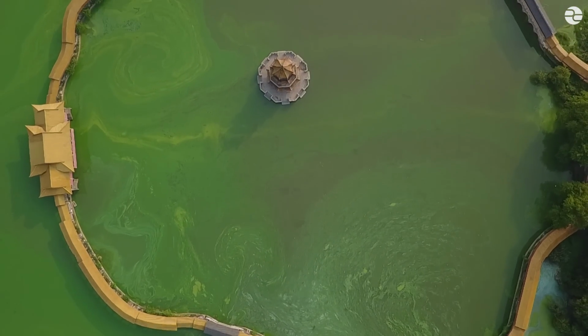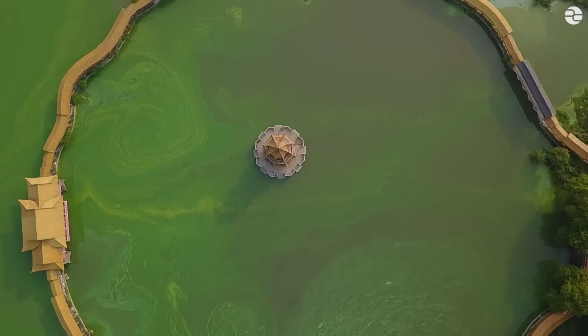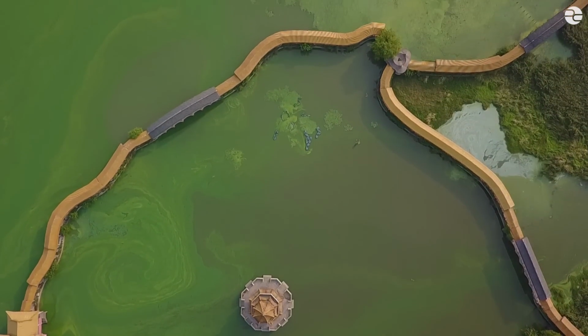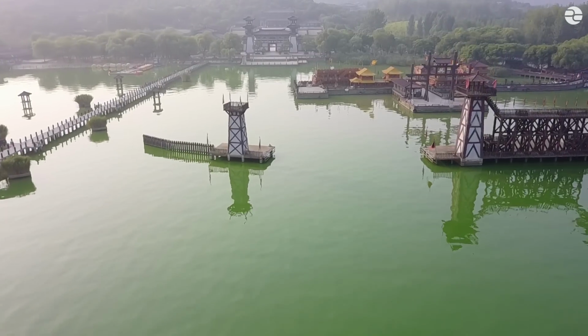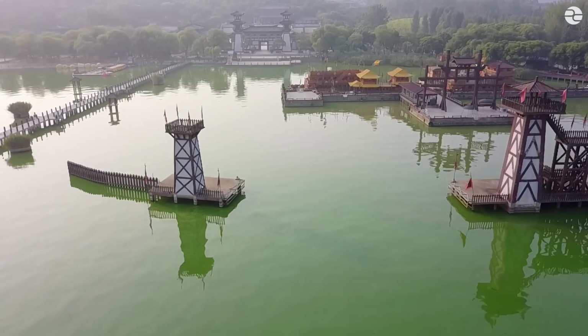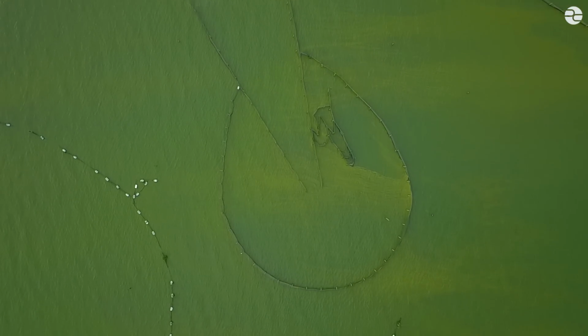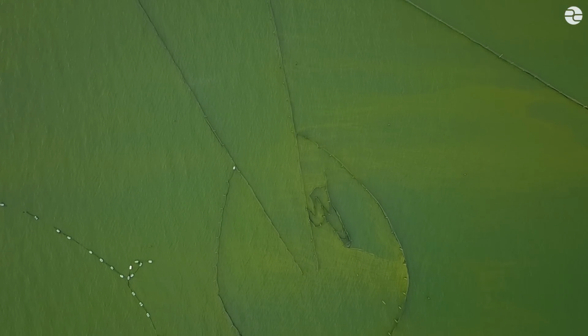In China, they also have a shortage of fresh water. The biggest freshwater lake, Lake Taihu, is now mired every summer with algal blooms. The algae are flourishing from a combination of warming water from climate change with fertilizer from agricultural runoff. Here, the algae clogs a fish trap near the lakeshore.